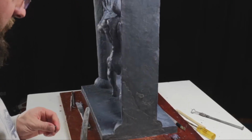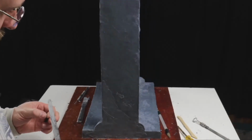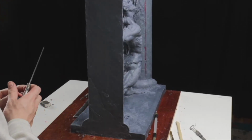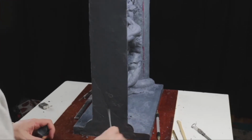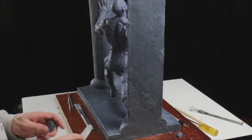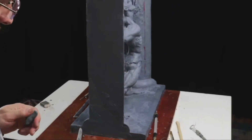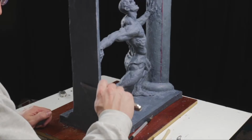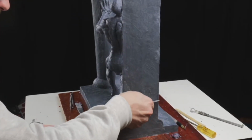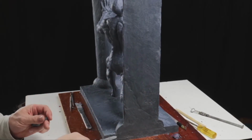Stunning, fantastic job. Thank you, I appreciate it. It's coming along slowly. I'm getting close to finishing. I just want to have these walls a little bit cleaner. They kind of frame the sculpture.